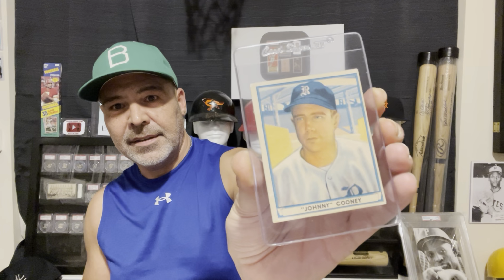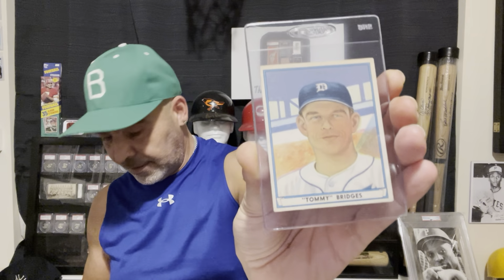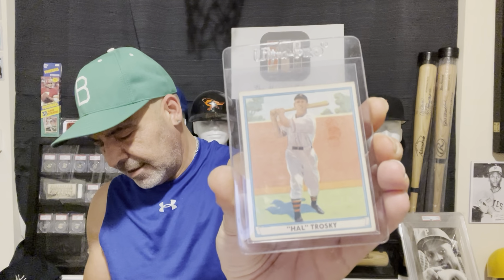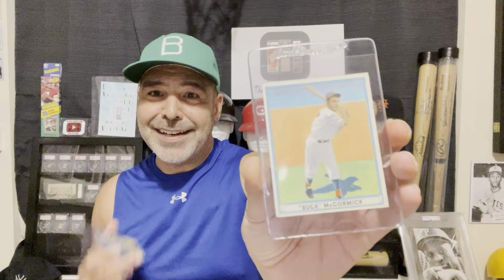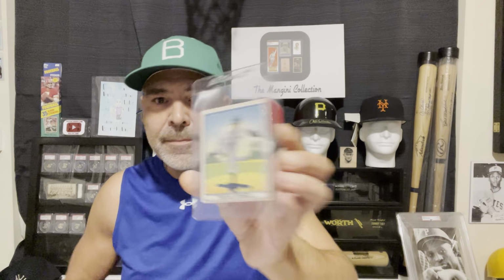John Cooney. This is Tommy Bridges. Hal Trotsky. Buck McCormick. And one of my favorite cards is last here. One of my favorite cards in the set. And one of my all-time favorite cards, to be honest with you. And that is this Dutch Leonard.